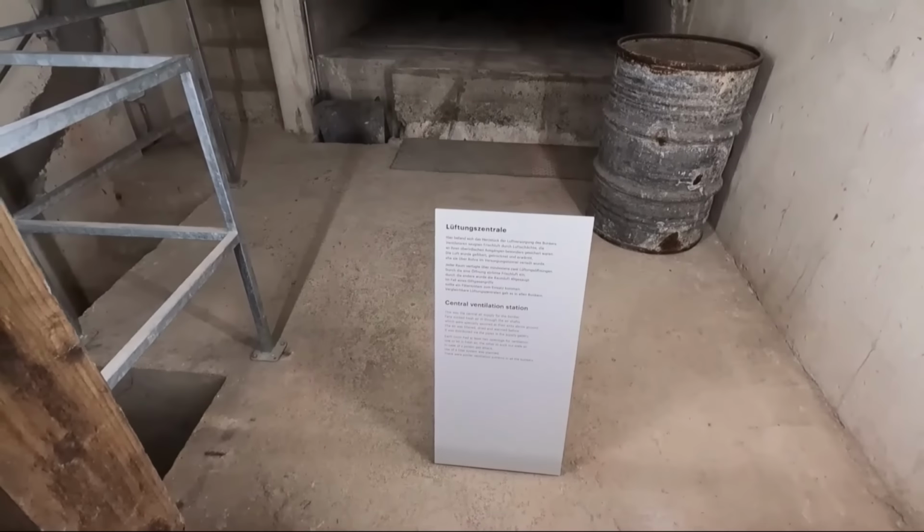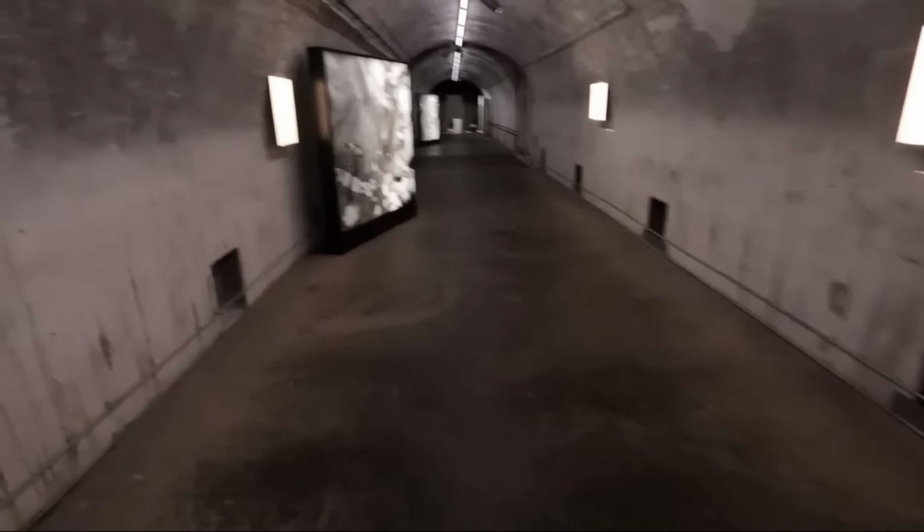Central ventilation station. Air raid shelter.